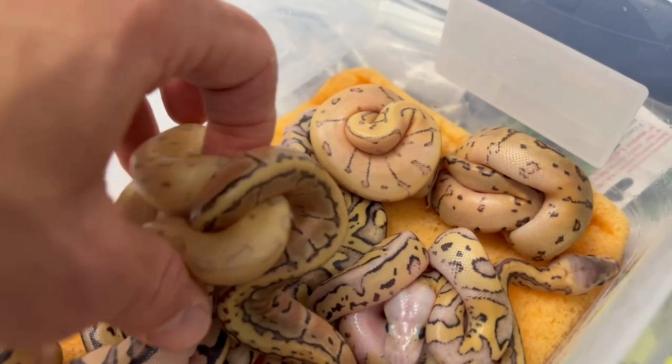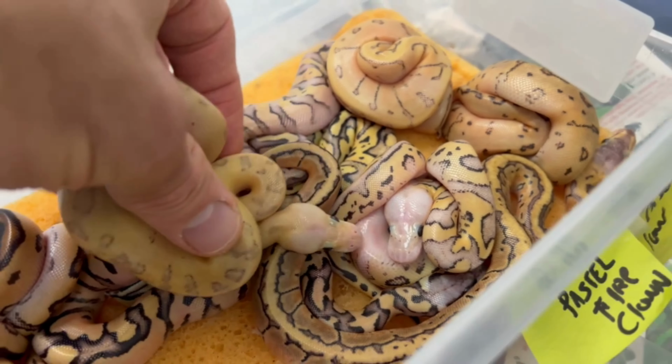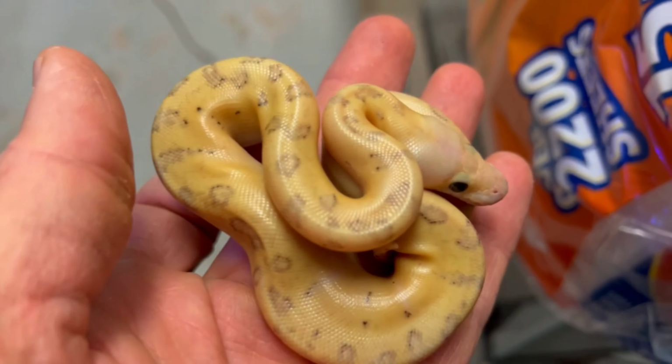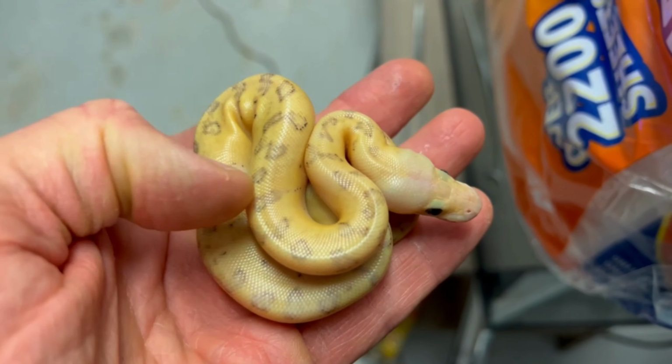So, should we go for the best or for the worst? Nah, we'll just build. This is the clutch I told you. Someone told me that it looks like I produced a Scoria ball python. Look at this guy. That's got to be Pinstripe, Pastel, Orange Dream clown.